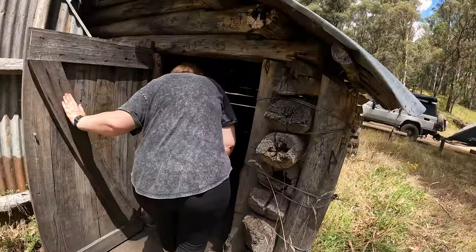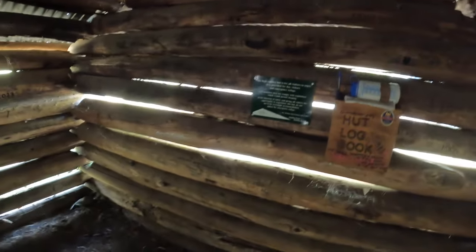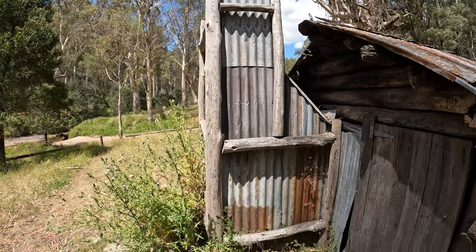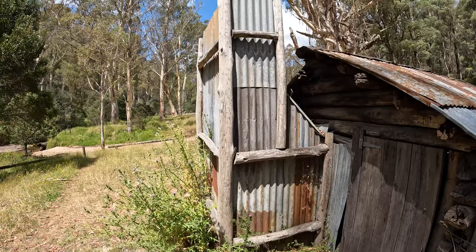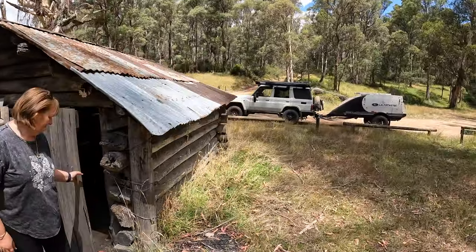Sunny's off, got a duck for this one. And we're in the little hut thing. Oh, it's dark. I suppose if you need a shelter, it'll be all right. Just got the old school corrugated iron chimney there that they do on some huts. Looks pretty cool. Anyhow, we're going to keep heading and head to Bindaree Falls.